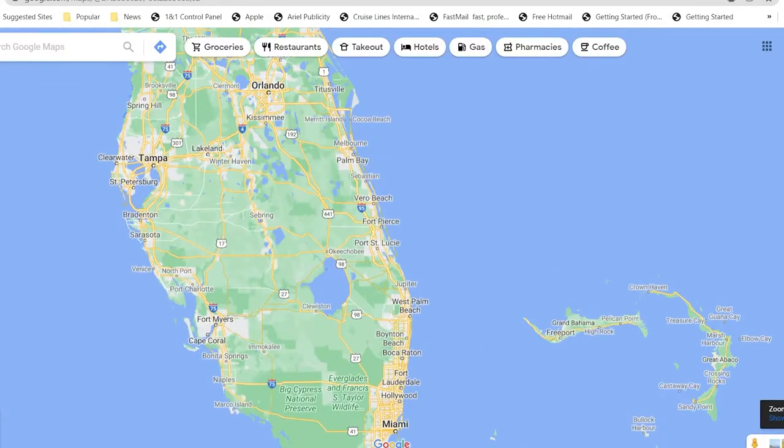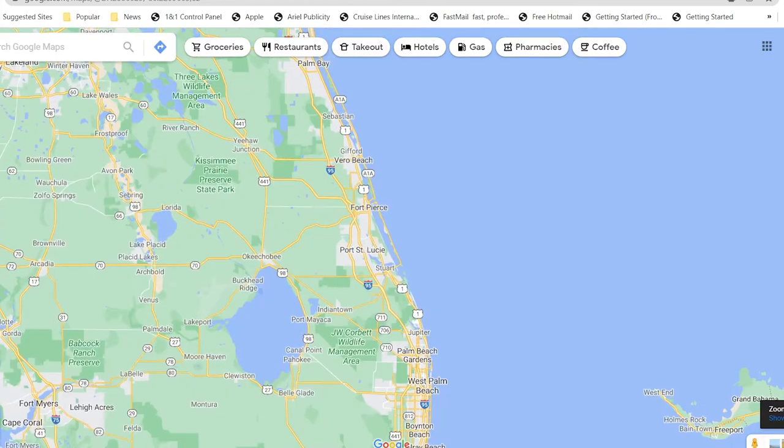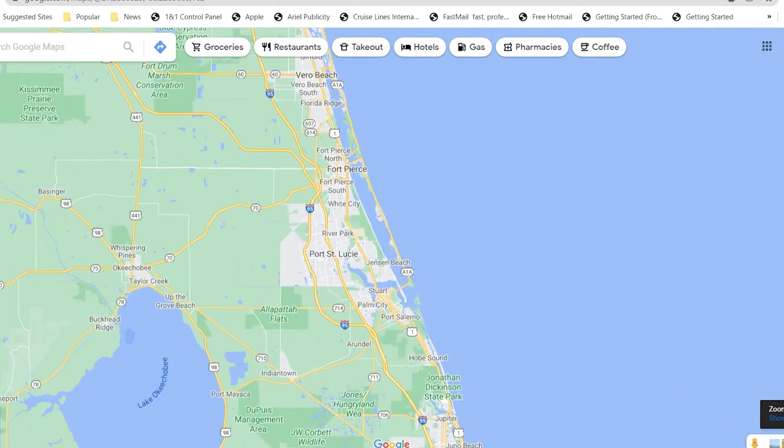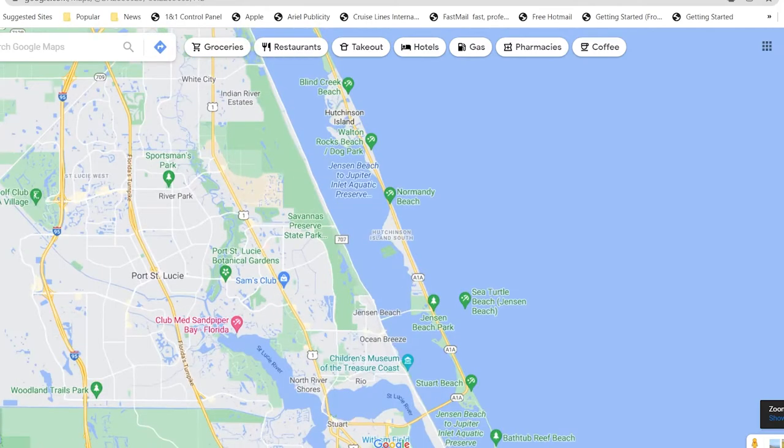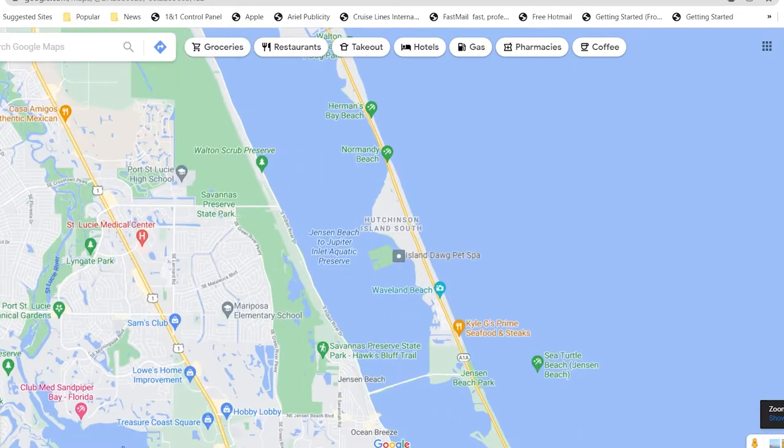Now, Nettles Island is located in Florida, in South Florida, but not too far south. We're near Fort Pierce, in between Fort Pierce and West Palm. As you see as the map zooms in, we are just off Hutchinson Island South, which is a barrier island, and Nettles Island kind of juts out into the Intracoastal Waterway here.